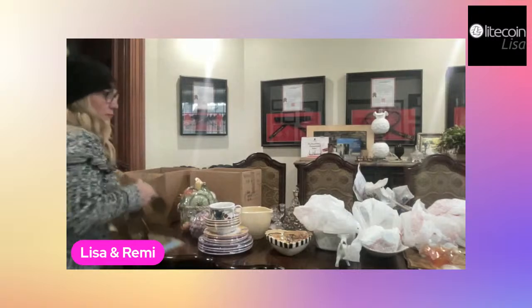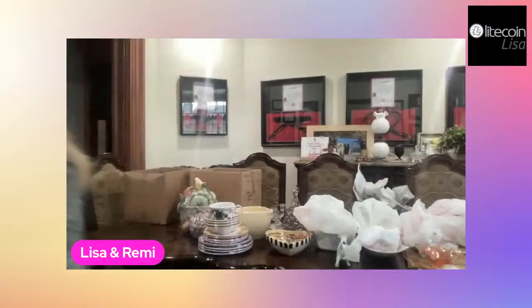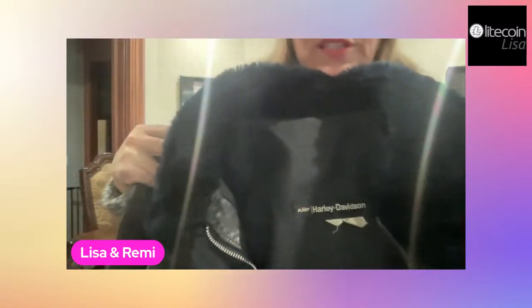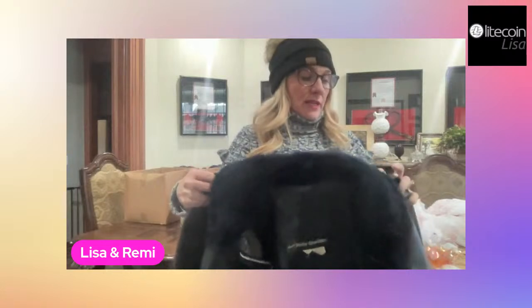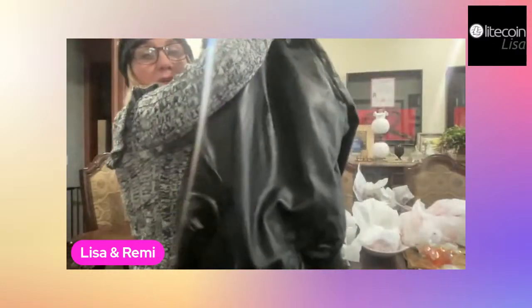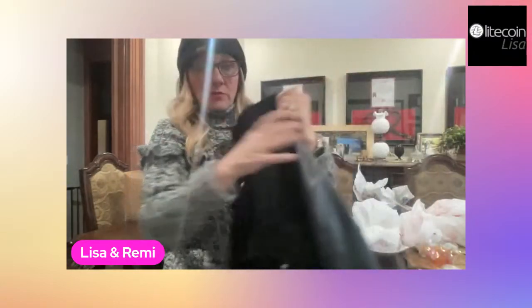Then more fun today. We picked this jacket up. It is a Harley jacket. It says Harley Davidson on it. It is vintage, AMF Harley Davidson, and they had it originally priced at, I think, $180. We ended up getting it for $25, and it's in great condition. So I'm really excited about getting that all cleaned up, and it does not smell like smoke or anything. So that was a relief.